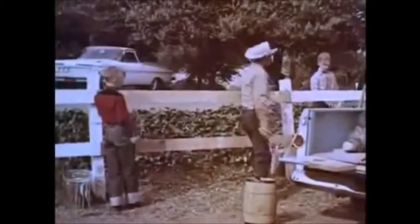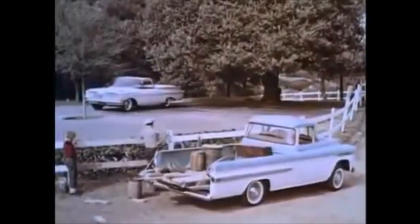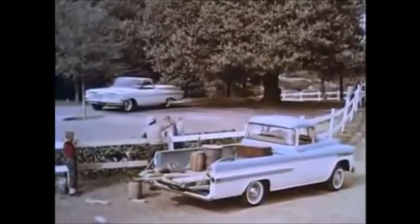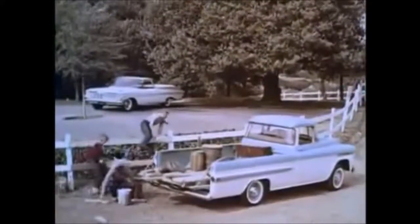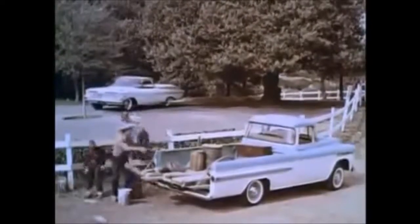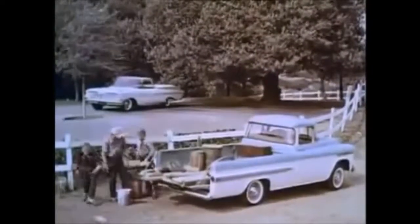After an afternoon of fun comes the evening chores, and the Chevy fleet side is our good-looking, hard-working companion no matter how big the load or how tough the job. That's why at work or play, the Rogers are a Chevrolet family 100%.